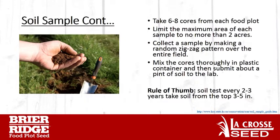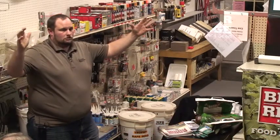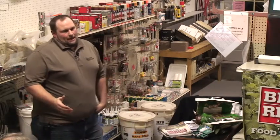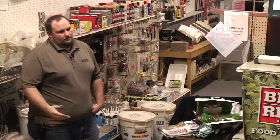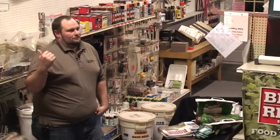Take 6 to 8 cores from each food plot. Don't take them all in one corner, zigzag across it. Collect, as a rule of thumb, from the top 3 to 5 inches of soil. Mix the cores up in a bucket so we know we get a consistent picture of what the whole plot looks like. If I do one corner to the other, it shouldn't be bad, but where I get thrown off is, well, I did the quarter over by the pine trees, and the other side doesn't have pine trees.